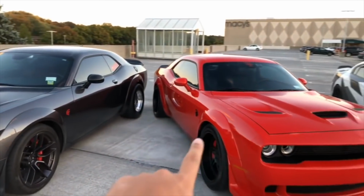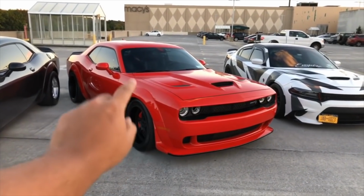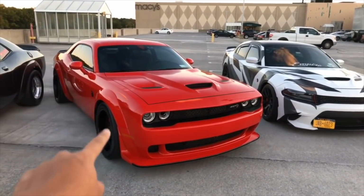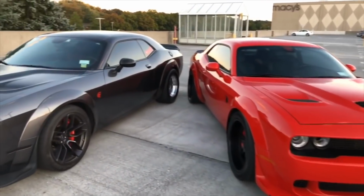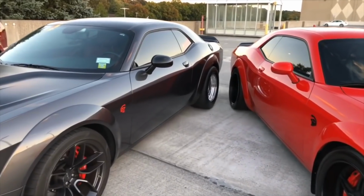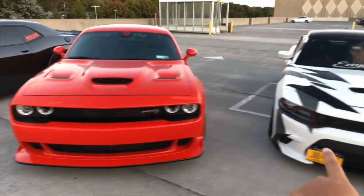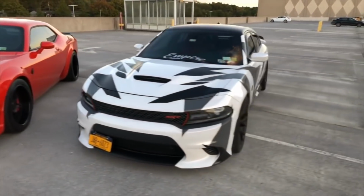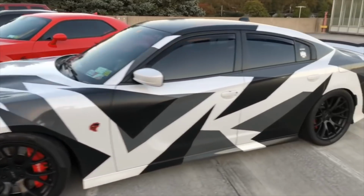Now, I want to show you guys the tires and wheels on this car. This one has really wide wheels and tires. He's running 345s in the back. I'll show you guys, I'm going to do a little close-up. I appreciate that, Jay Smiggs. I'm going to do a little walk around and show you guys. Check out the wrap on this Hellcat also. Some badass cars.